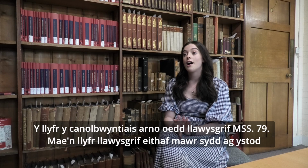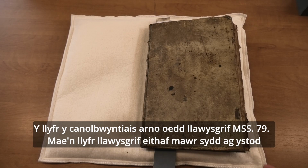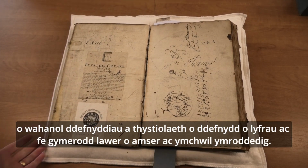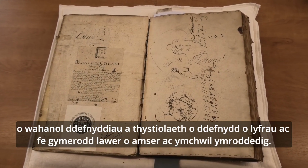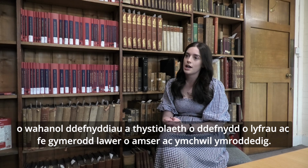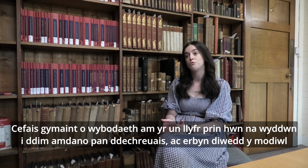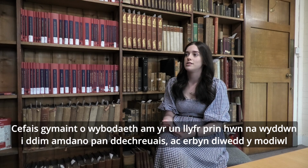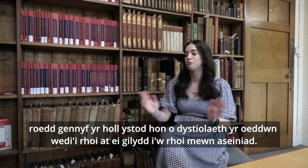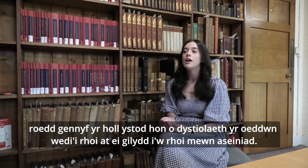So the book that I was focused on was the MS79 manuscript, and it's quite a large manuscript book that has a range of different uses and evidence of book use. And it took a lot of time and dedicated research, and I found out so much information about this one rare book that when I started I knew nothing about, and by the end of the module I had this whole range of evidence that I put together into an assignment.